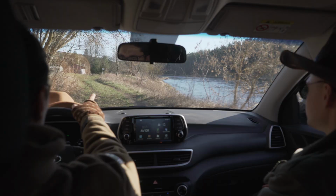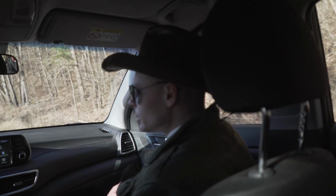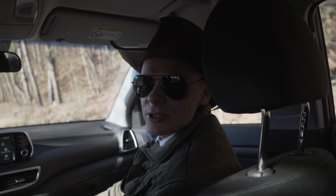Our first stop was the Karmazinai hiking trail. So we are on the way to the first place, which is the Karmazinai hiking trail.